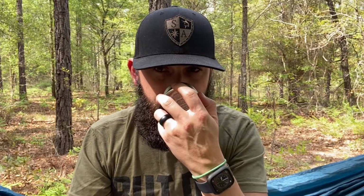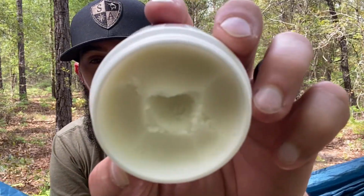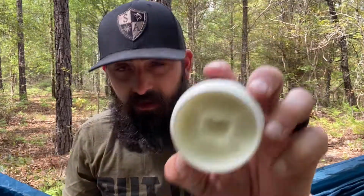When I put this in my beard, I get the sweet notes of the cherry, and I get the little woodsy kind of note of the forest. It smells absolutely amazing, and I can tell you that all three of these products smell exactly the same. They're a lot more subtle because the oil, of course, is a stronger scent, but everything else has the exact same scent.